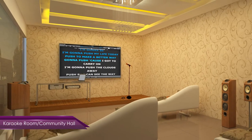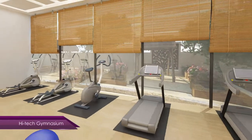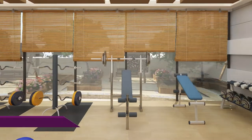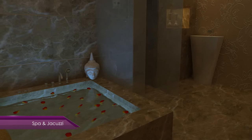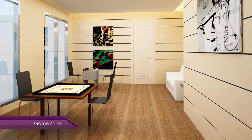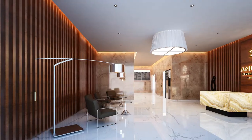Further, you can celebrate those close-to-heart moments while enjoying karaoke. Tone up your body at the high-tech gymnasium so that your hard work inspires everyone to live a healthy life. Or spend moments of relaxation at the spa and jacuzzi room. What else? You can enjoy a host of indoor games that will bring out the little kid in you. Business lounge arena with scanner and printer.